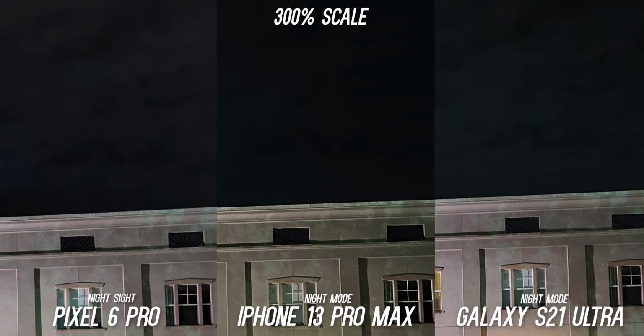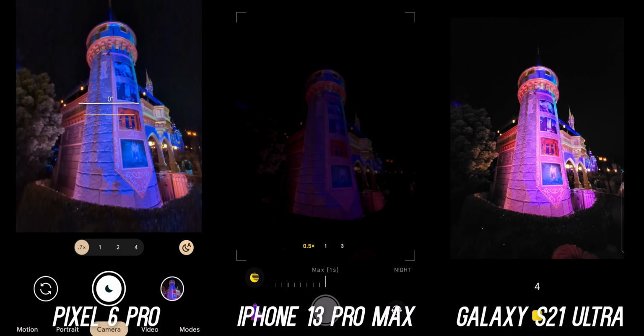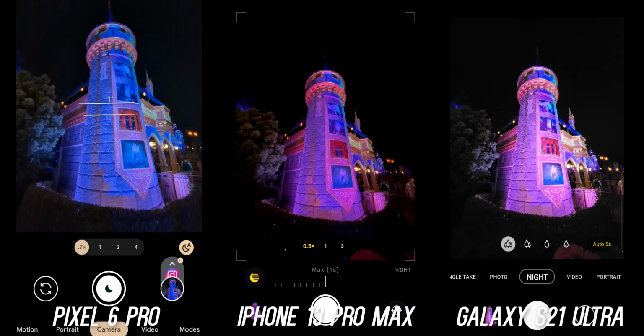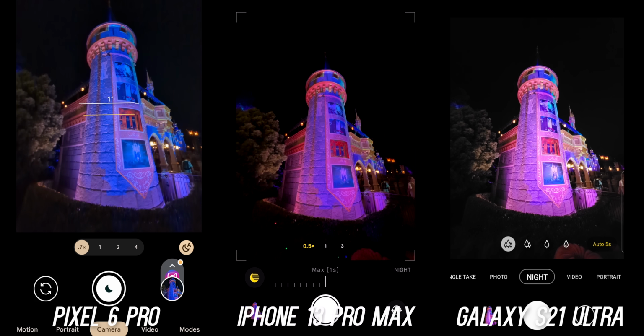The iPhone only exposed for 1 second versus the 5 seconds on the Pixel, but the noise is not present on the iPhone due to the contrast and lack of shadows. The ultra wide is the same. Usually the iPhone only exposes for 3 seconds in dark conditions, where the S21 Ultra does about 5 seconds, and the Pixel does about the same.